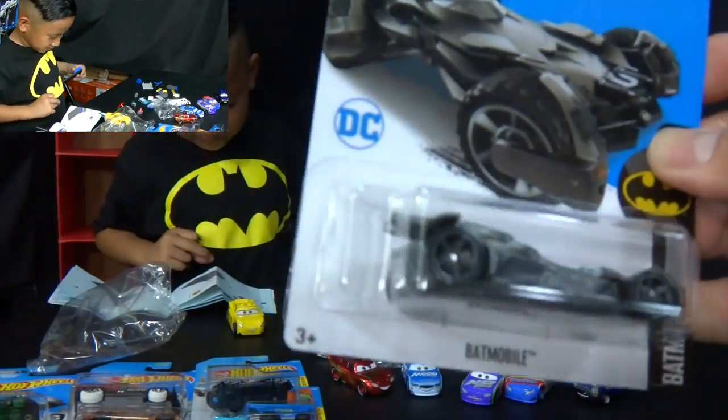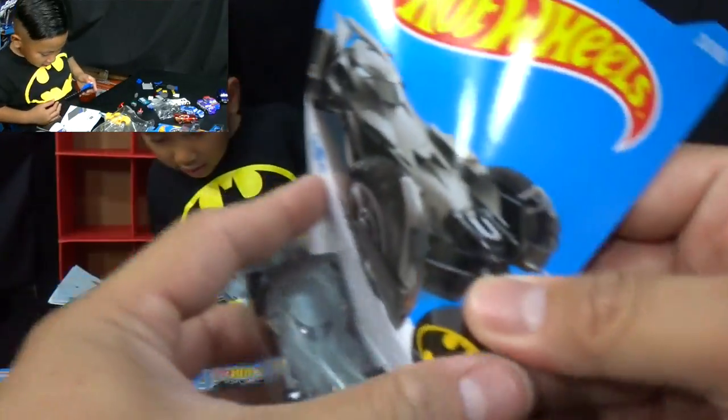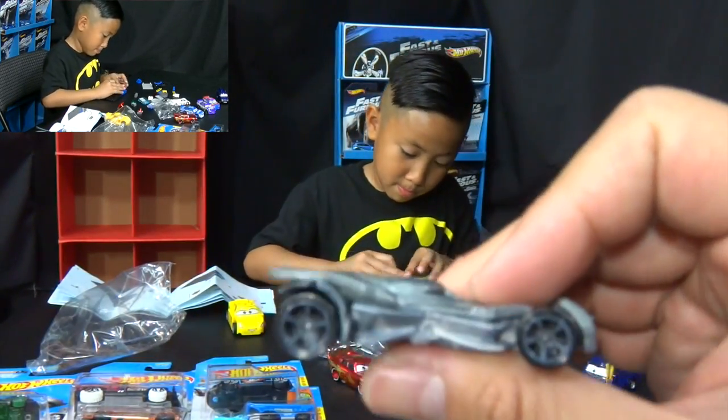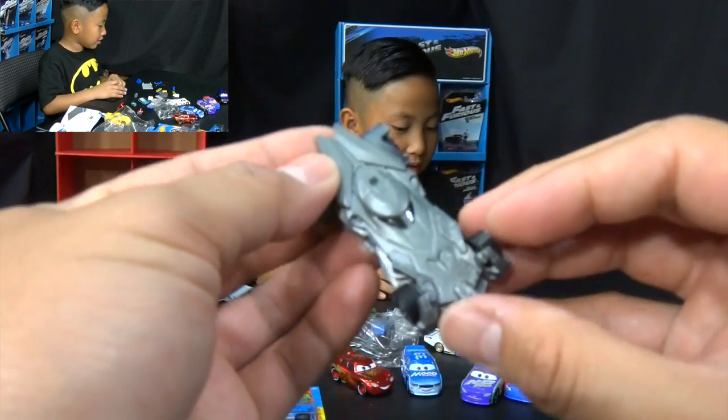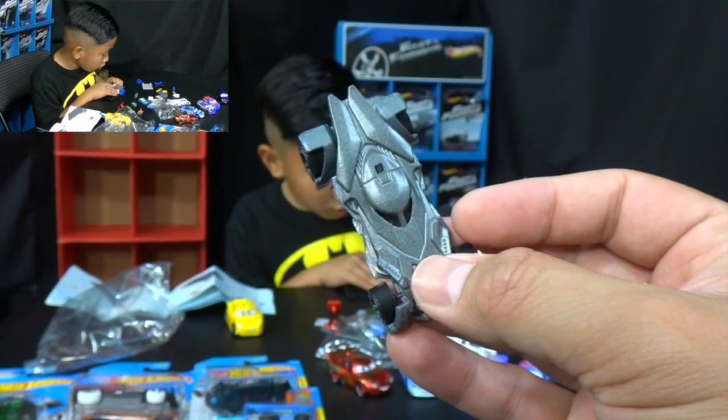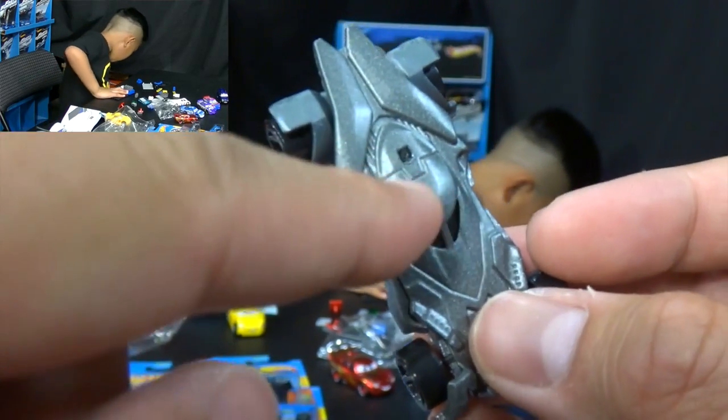So here's Batman from Batman vs. Superman's car. Let's check this one out. Ooh, this is nice. Dude, I know you like that car. I do. Still has that cool thing up here.